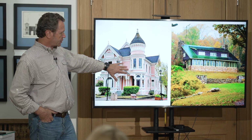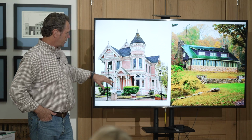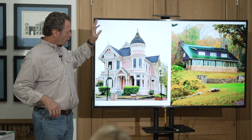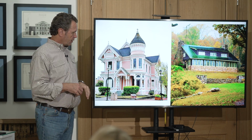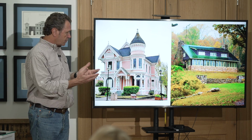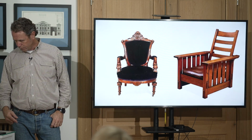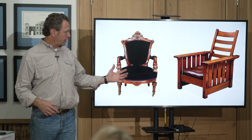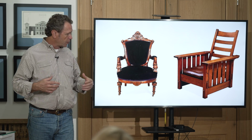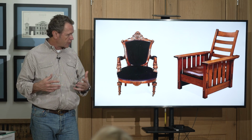They are rejecting this, and this is Craftsman Farms, Gustav Stickley's place, right? Everything is wrong with this: the way the houses are decorated, the over-ornamentation, the lack of a style. Queen Anne is just a mix of different styles, and it's gaudy and kind of over the top. The chair changes from this heavily carved French Empire looking thing to the very simple, honest construction where you can see the joinery and how it goes together.